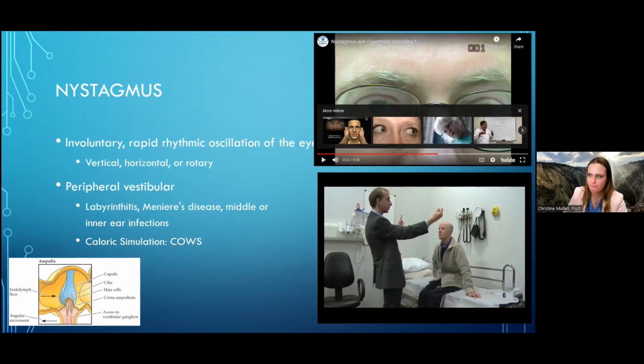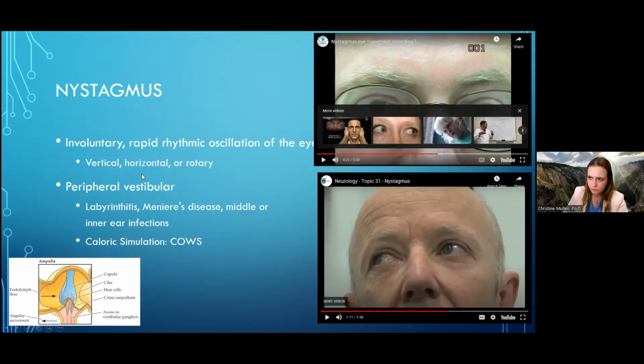And so with this, the nystagmus can present for the vertical, which we just saw, a horizontal, as well as rotary, so more of a circular. So for peripheral vestibular disturbance, you tend to see the direction is just in one area, and it's most commonly horizontal, and it increases within the intensity with the gaze in the direction, which we just saw.